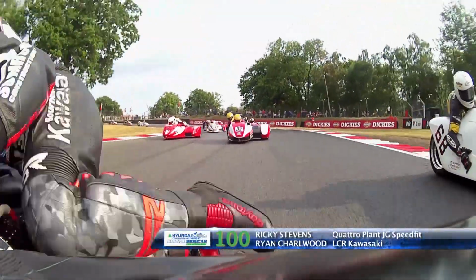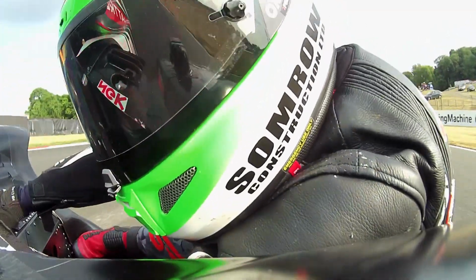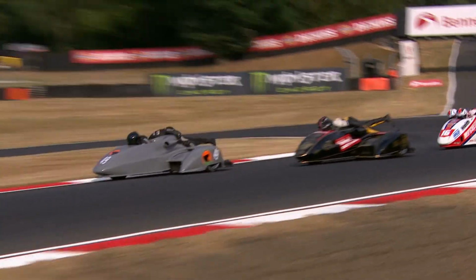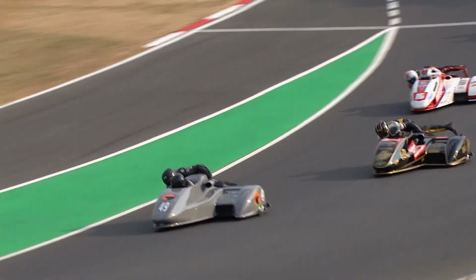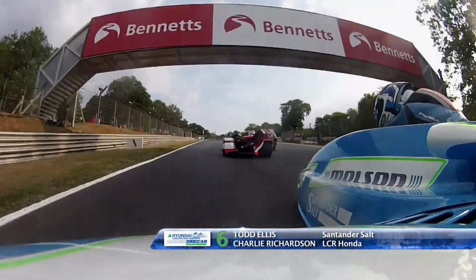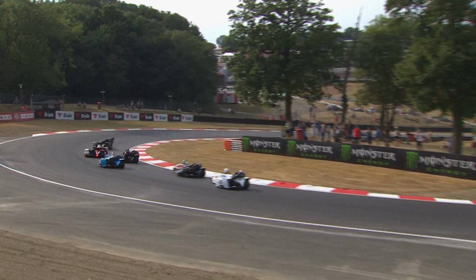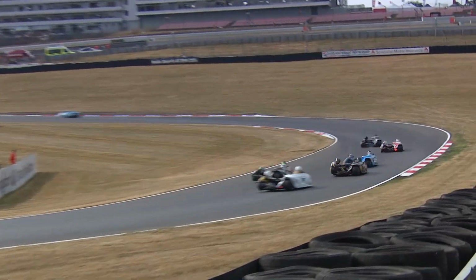On the exit from Druids, Gary Bryan and Ricky Stevens had a bit of a coming together, putting Bryan almost on the grass, but the 600 JG Speedfit Kawasaki was through. Roger Lovelock's BMW, he and Rick Lawrence having something of a comeback here at Brands after a long layoff. They were absolutely flying, and they stayed ahead of Gary Bryan. Todd Ellis, meanwhile, trying to follow the Birchalls round the outside of Ian Guy, almost made it stick, but on the run down to Graham Hill Bend, he was by. Past Ian Guy on the inside.